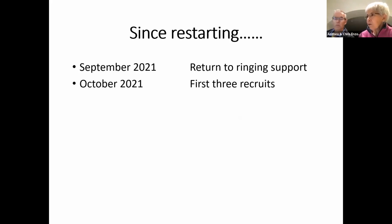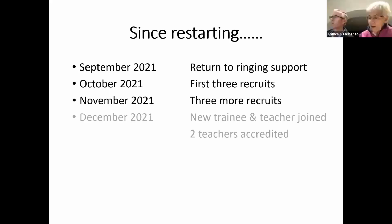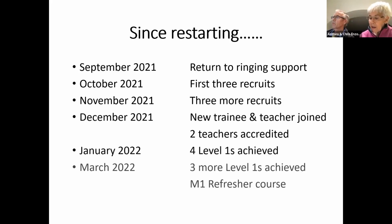We had 3 new recruits who started in October 2021 and another 3 in November. 3 of those achieved level 1 by the end of January 2022, and the rest by the end of March. Towards the end of the year, another teacher and a ringer he had been teaching joined us. And then in March, we ran an M1 refresher course for teachers who had not achieved accreditation within the 2-year time limit, but were still interested in doing so.